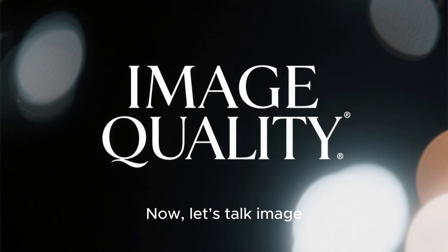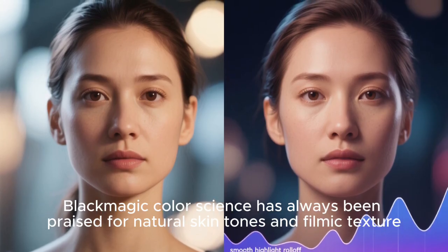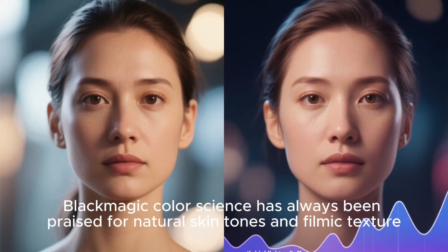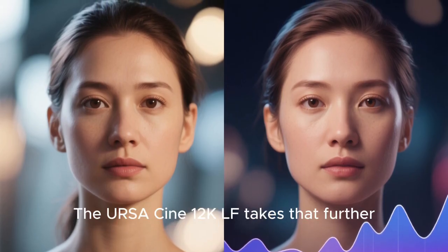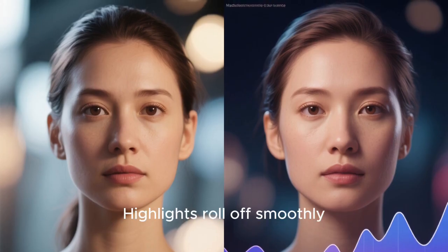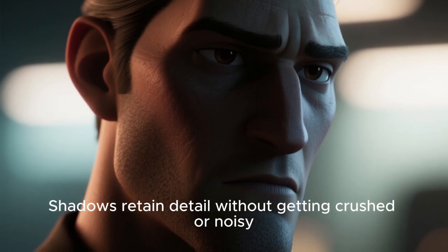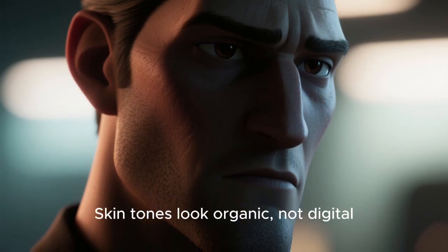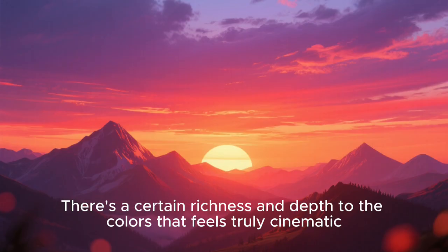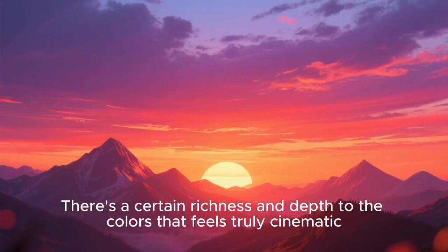Now, let's talk image. Blackmagic color science has always been praised for natural skin tones and filmic texture. The Cinema 12K LF takes that further. Highlights roll off smoothly. Shadows retain detail without getting crushed or noisy. Skin tones look organic, not digital. There's a certain richness and depth to the colors that feels truly cinematic.